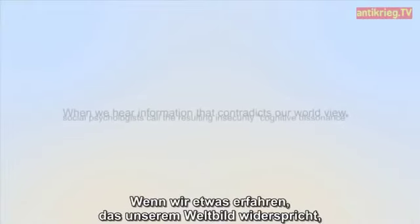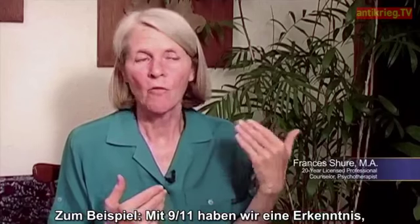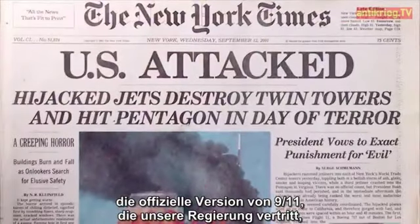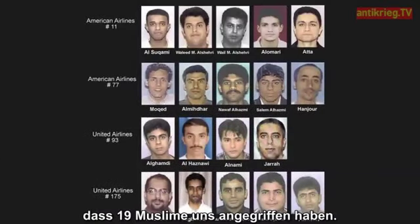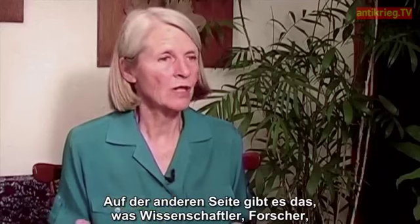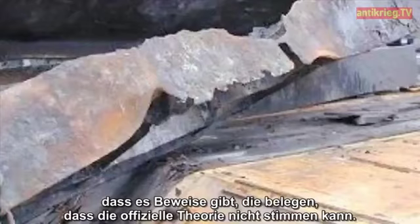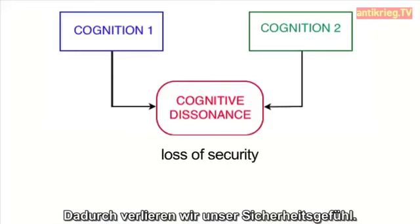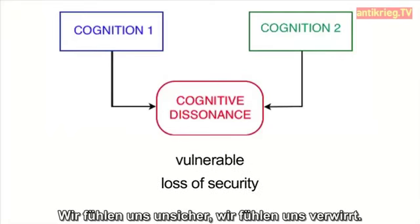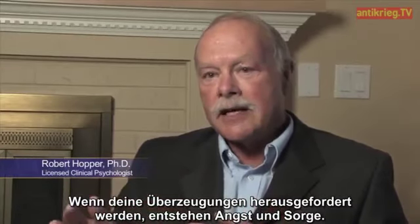When we hear information that contradicts our worldview, social psychologists call the resulting insecurity cognitive dissonance. For example, with 9/11, we have one cognition, which is the official story, what our government told us, what our media repeated to us over and over, that 19 Muslims attacked us. On the other hand, we have what scientists, researchers, architects, engineers are now beginning to tell us, which is that there is evidence that shows that the official story cannot be true. So now we've lost our sense of security. We are starting to feel vulnerable. Now we're confused.